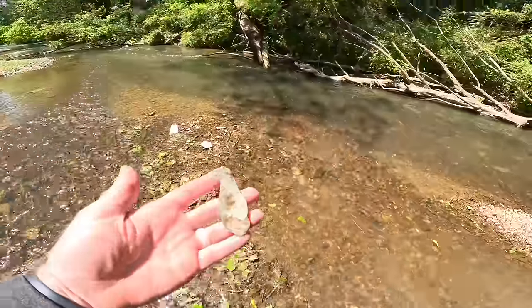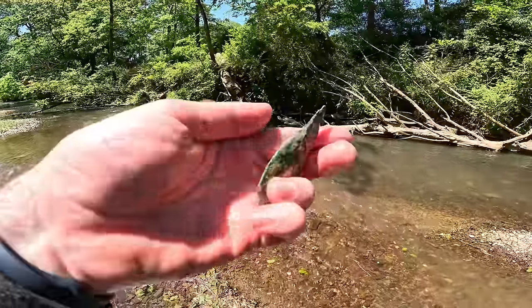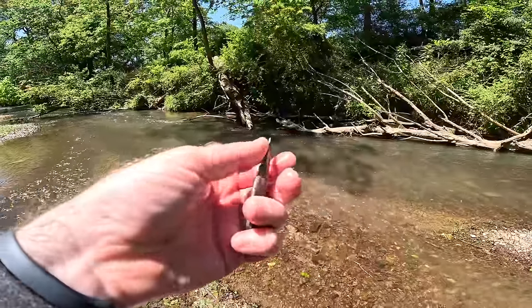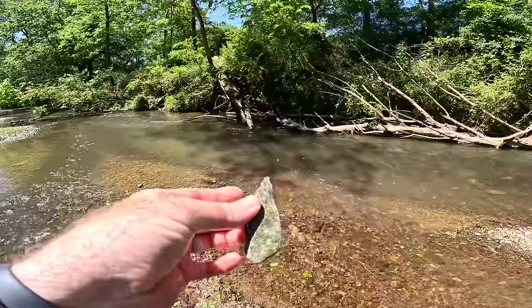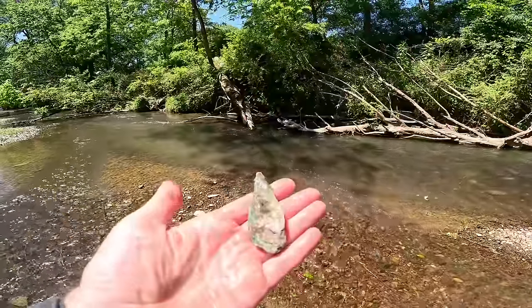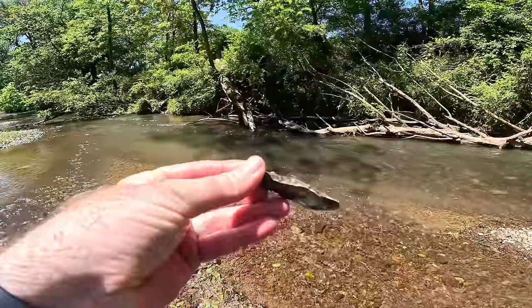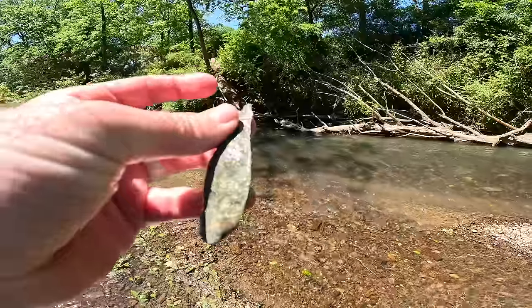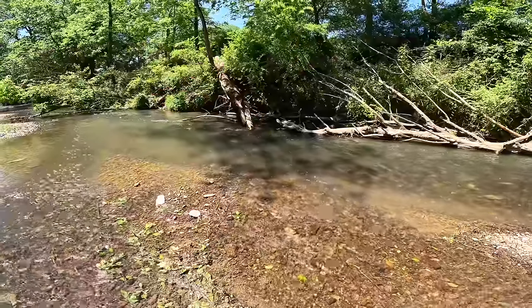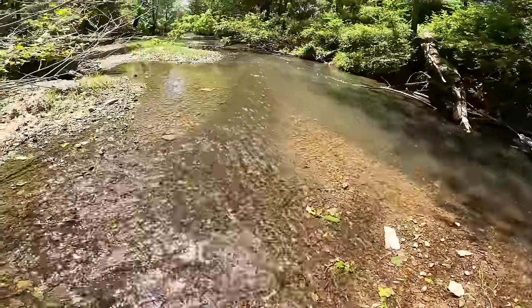Guys, check this out. I think it's just a rock, but that side right there makes me think it was an early working of an arrowhead. This side, no, but that side looks like it's been worked. I'll stick that in my pocket. That's pretty cool. That may just be a normal old rock, but interesting.